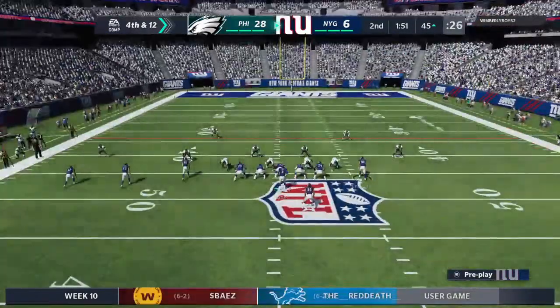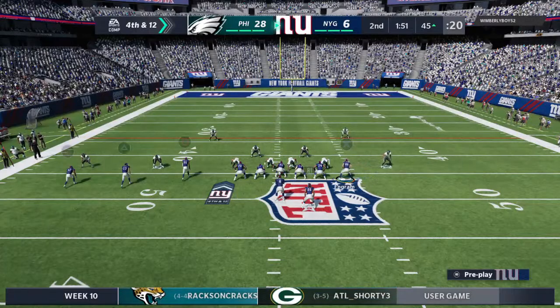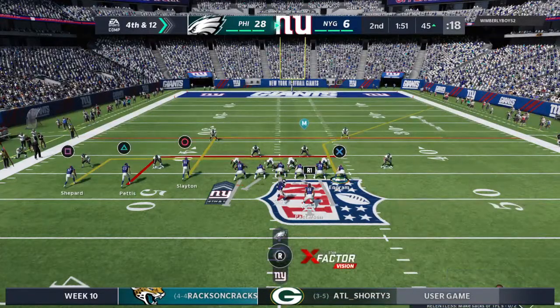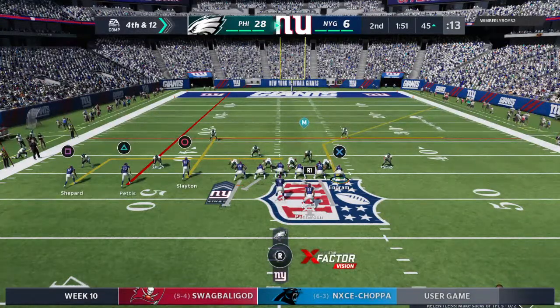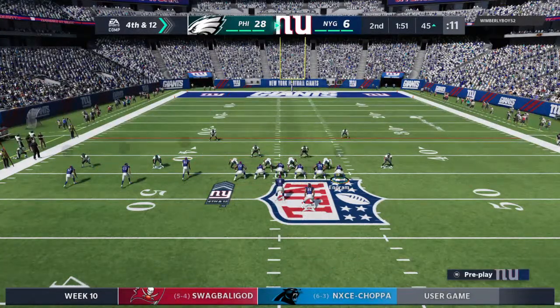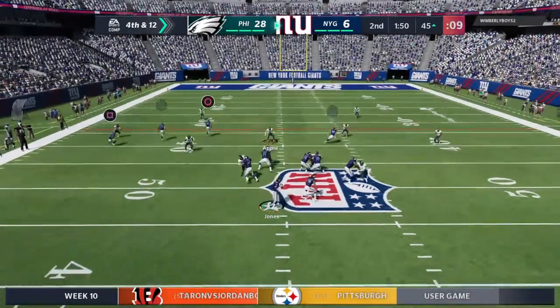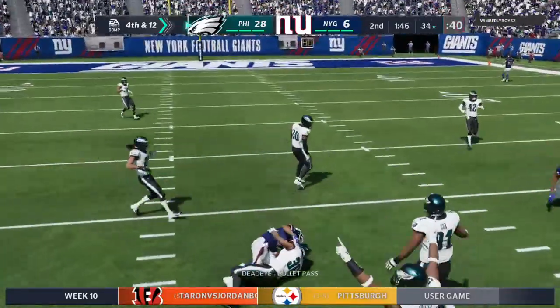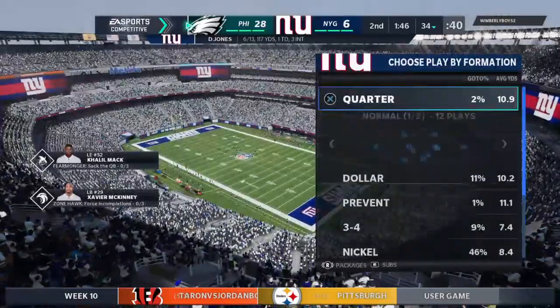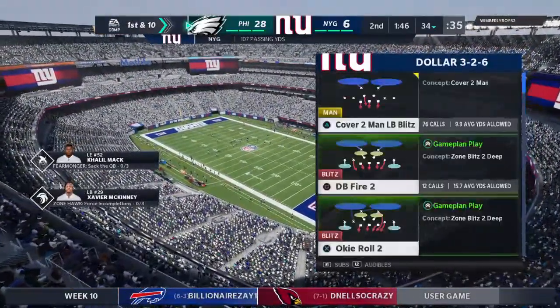Now look at this, 4th and 12, and they're going to line up to go for it. Operating from the gun, Jones. Finding Sterling Shepard for his first catch. And now this is going to depend on the spot. And they say he's just short.